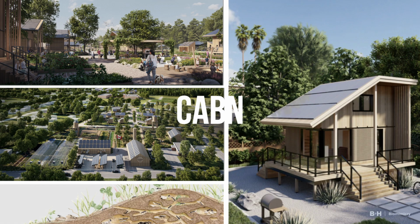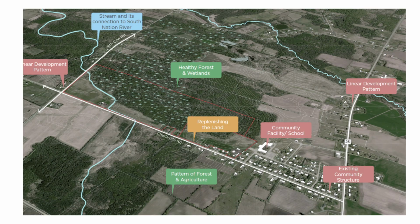So an example, this is in Augusta Township in Eastern Ontario. We partnered with a prefabricated, kind of off-grid design company called Cabin, where they wanted to build a community around these homes. And we did that living story. We started to map out what's here, what are the ecological assets, where's there potential environmental and climate perturbations that could mess up our whole design.